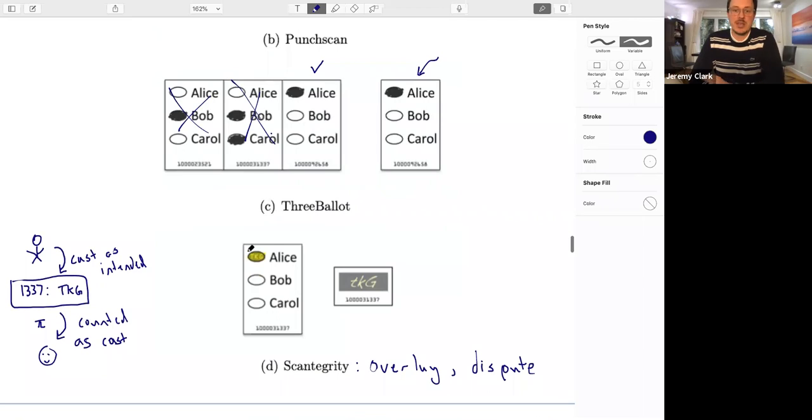And so the idea with Scantegrity is you have a ballot. It looks normal. The candidates are in the right order. Everything looks normal. But when you go to mark the candidate, let's say I want to vote for Alice, I use a special pen. And when I mark the area here, when I circle it in, there's invisible ink, and a code appears. So like TKG, for example. So what I can do is write down TKG and take it home.